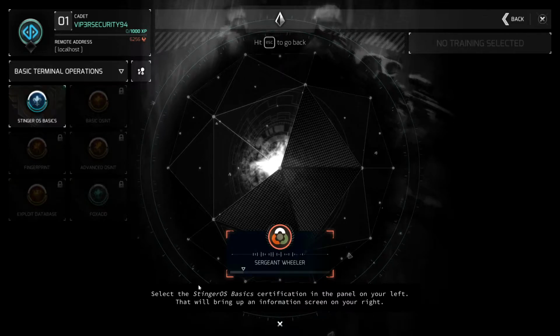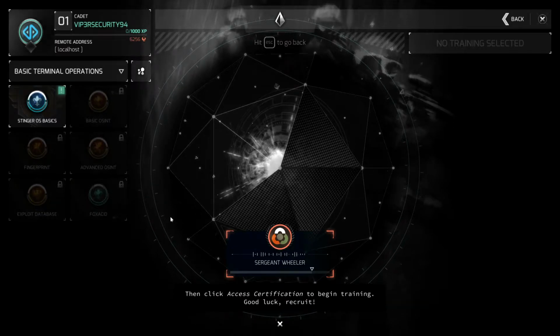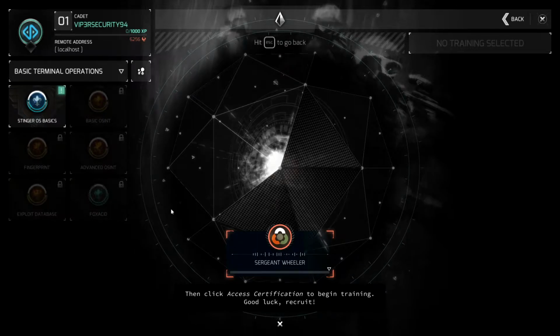Select the Stinger OS Basic certification in the panel on your left. That will bring up an information screen on your right. Then click Access Certification to begin training. Good luck, recruit.